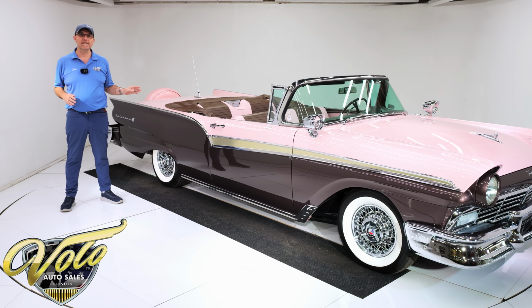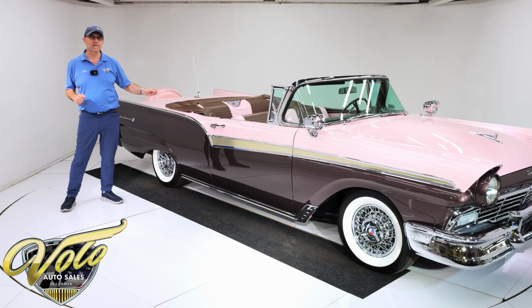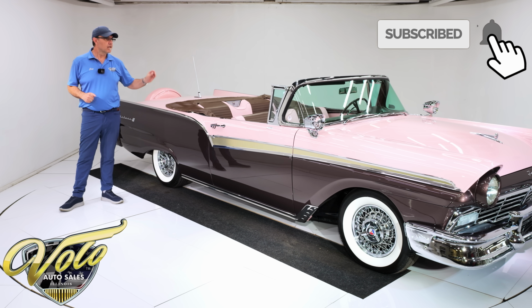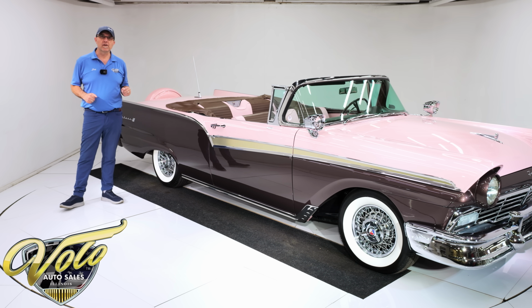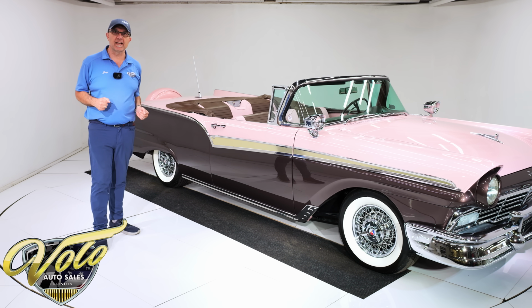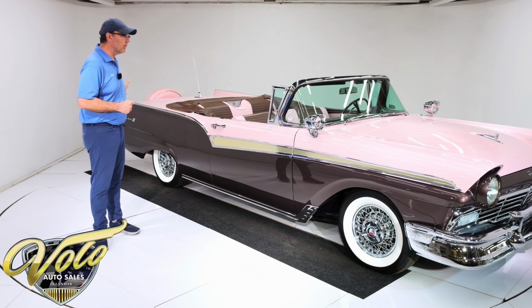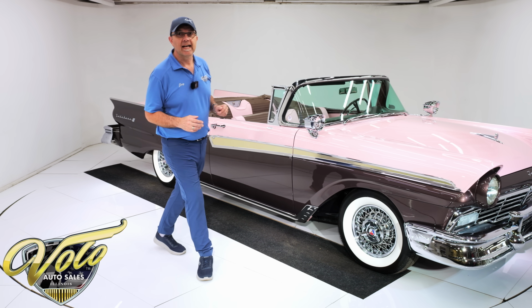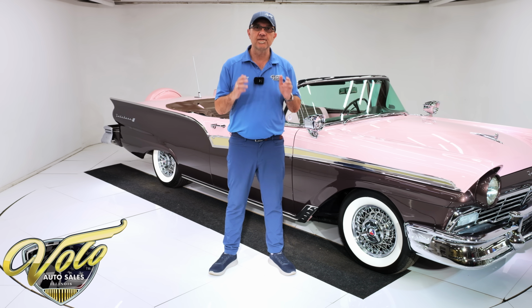This is the nicest '57 Ford convertible in existence. The colors, the Dusk Rose with the Mocha, every option restored by Jerry Miller Classics. He is the guy for restoring '57 to '59 Fairlanes. It is nut and bolt redone. Incredible car. I'm going to tell you all about it. It's going to be my pleasure. So kick back and enjoy this video.